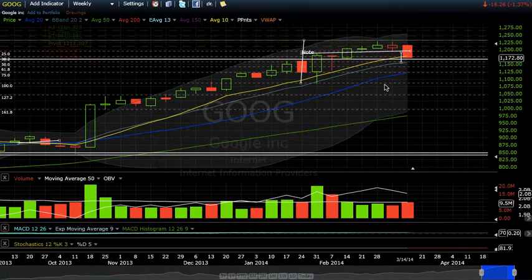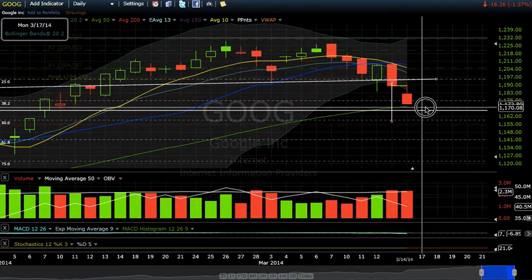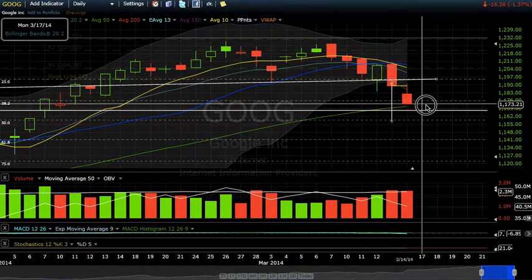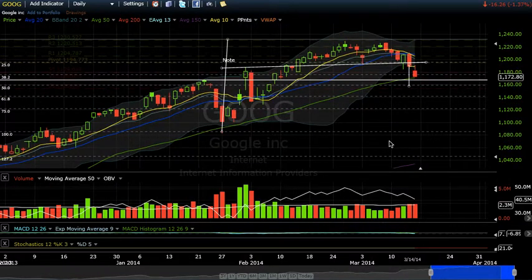But it does look like a pretty ugly reversal candle, so there could be more downside on Google. But for the short term, on this daily chart, if you want to day trade this for a quick intraday bounce, that's definitely possible. It is a 38.2 retrace. If you do the measured move off this double top, it looks like it takes you a little bit lower, so be aware that it could pierce this level off the measured move.